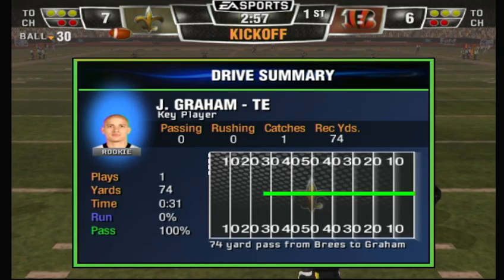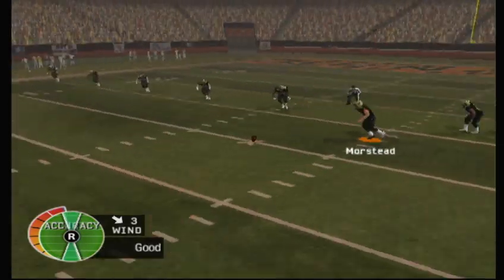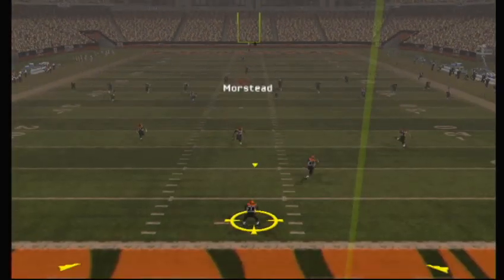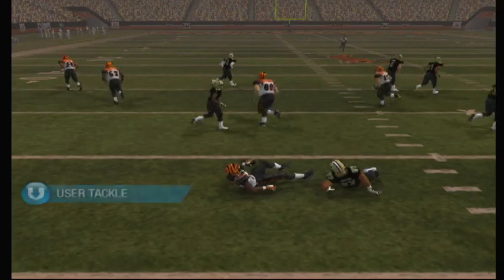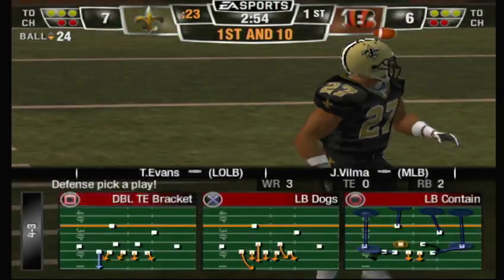Number six gets set to kick it away. Scott back deep to return. He kicks it high and long. Scott fields it at the three. They couldn't stop them from getting into the end zone the last time out. Give this defense a shot.